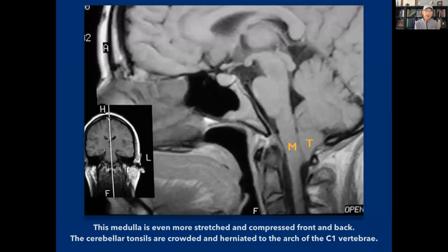Another MRI. The medulla, the lower brainstem, is stretched and elongated. T is the tonsils. They're jammed down to cervical 1, that little round bone you see posteriorly. There's the arch of C1. There's no argument that that's a bad Chiari 1 malformation.